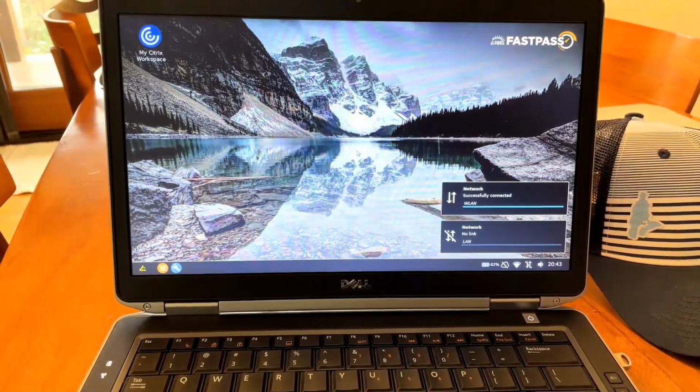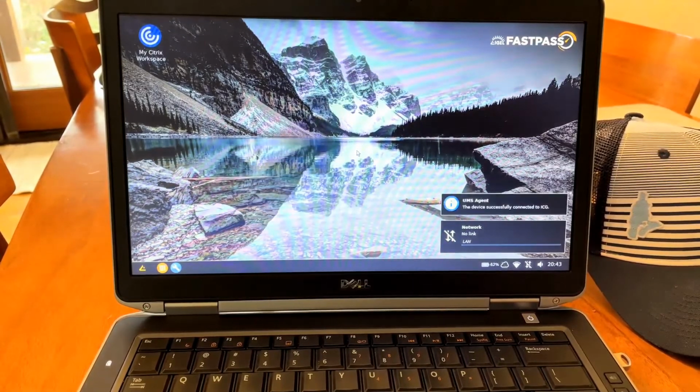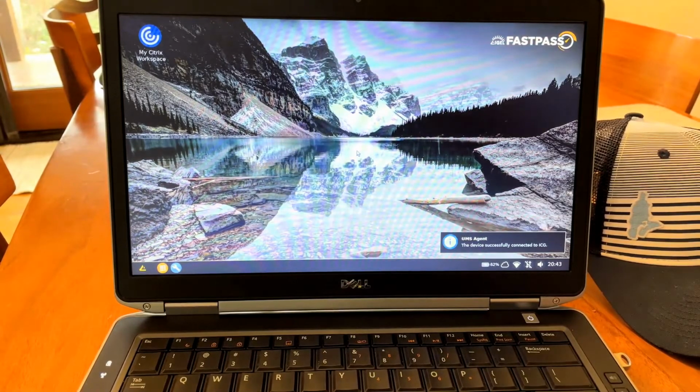So you can see here, based on the video, I'm actually into my Citrix Workspace, my IGEL, I should say, desktop with my Citrix Workspace showing. So what I'm going to show you now is I'm going to share my screen again, and I'm going to show you exactly how this works from the IGEL end.